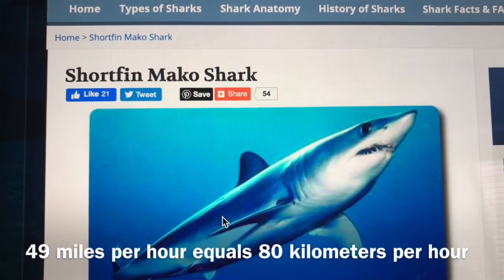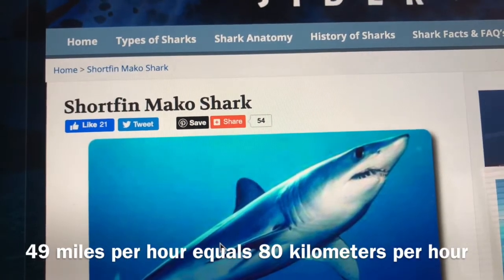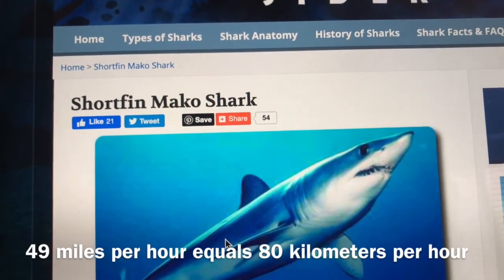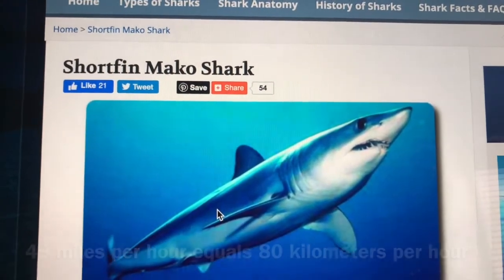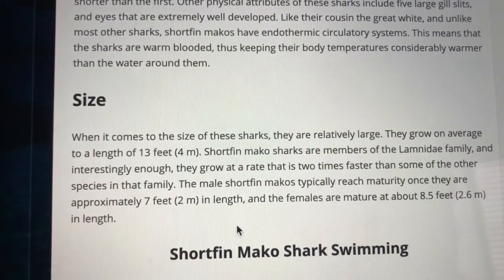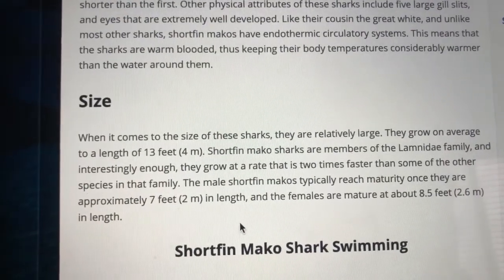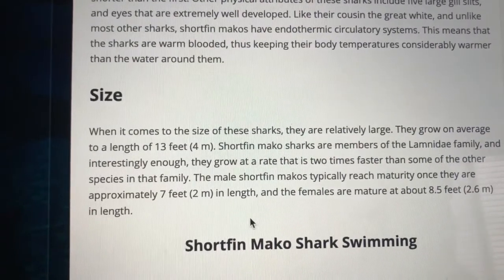So here we have the shortfin mako shark. This shark is known for being the fastest shark in the world, going 49 miles per hour. That is incredibly quick. They are known for growing around 7 to 13 feet in length. That's at least the size of two tall people for sure.